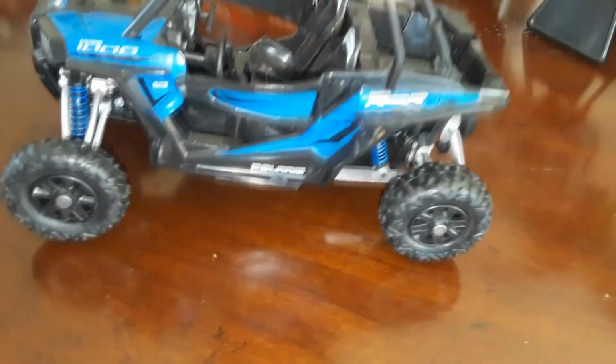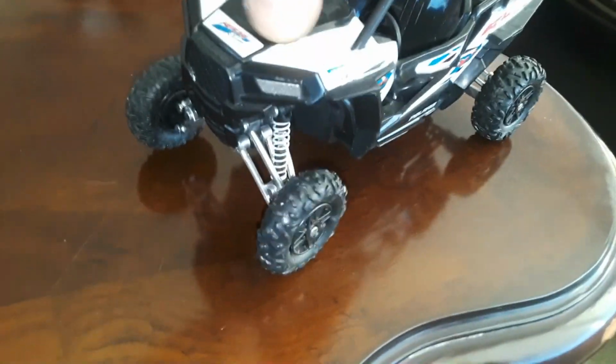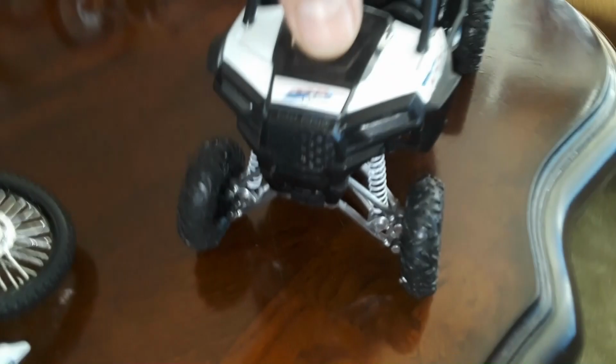Got a couple Polaris. Working, oh, well the suspension kind of works. Yeah, I think this one works really good. Yeah, this one works. Yeah, working suspension on these. They're cool, guys. Like these are cool.